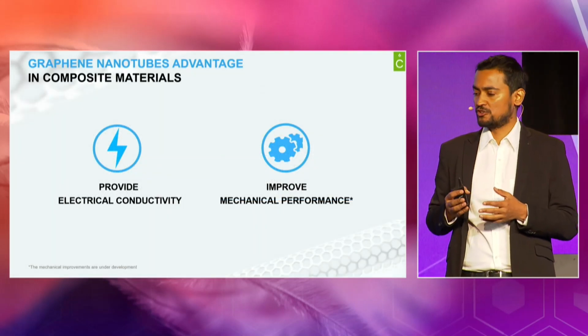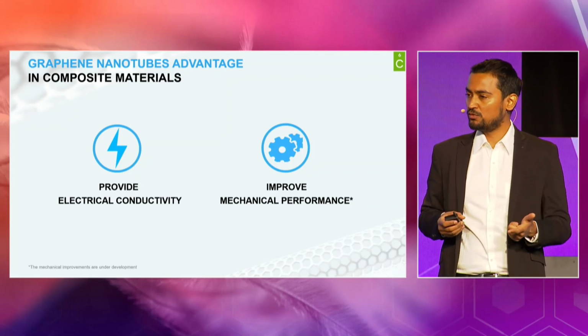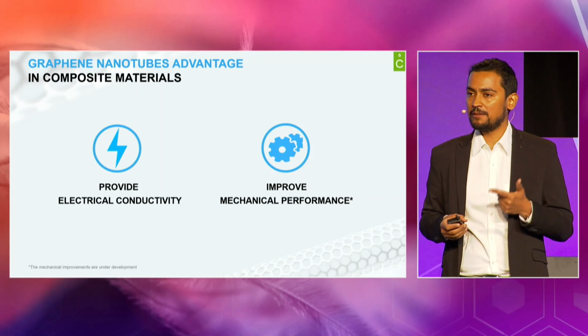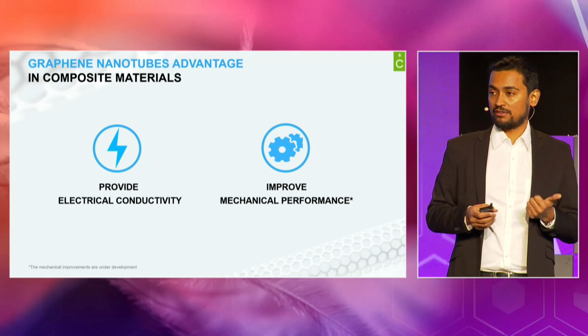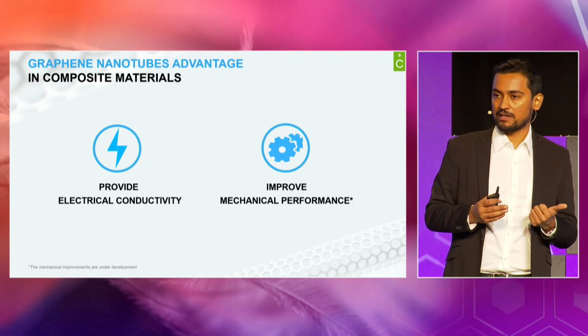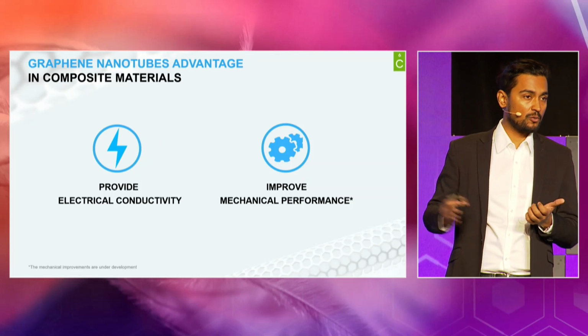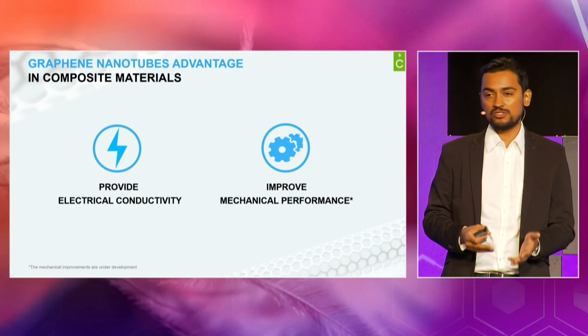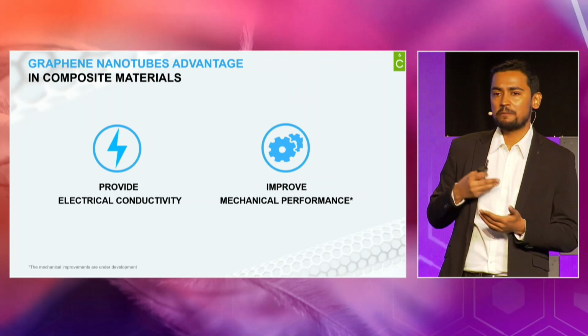Primarily, graphene nanotubes are used to provide electrical conductivity and improve the mechanical performance of any polymer they go in. Another interesting fact about graphene nanotubes, they are pretty stable chemically, so you can use them in a lot of polymers. Almost 75% of the polymers known to man can benefit from graphene nanotubes. You just mix them in.